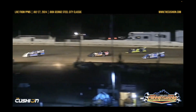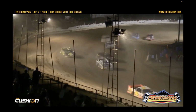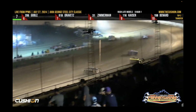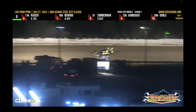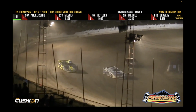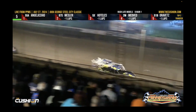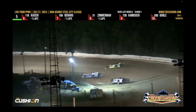So we go green. Marino Angelicchio out front in car number 55. 2 cars qualify as they work off the turn as the 87 of Messler holds on to the number 2 spot. Messler slides up wide. Gatellis knows he's got better momentum. Goes high into turn number 3. Trying to rocket around the outside of Messler to grab second coming off of 4. Messler watches the 5X drift by on the outside. Messler dives hard into turn number 1, trying to hold on to it.